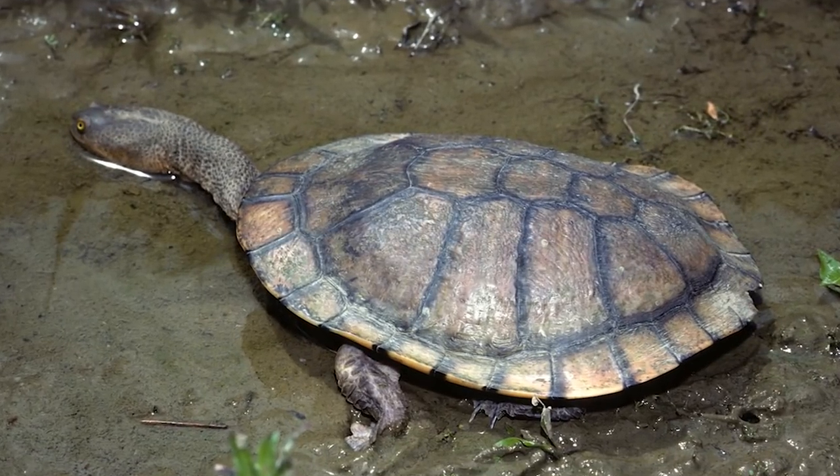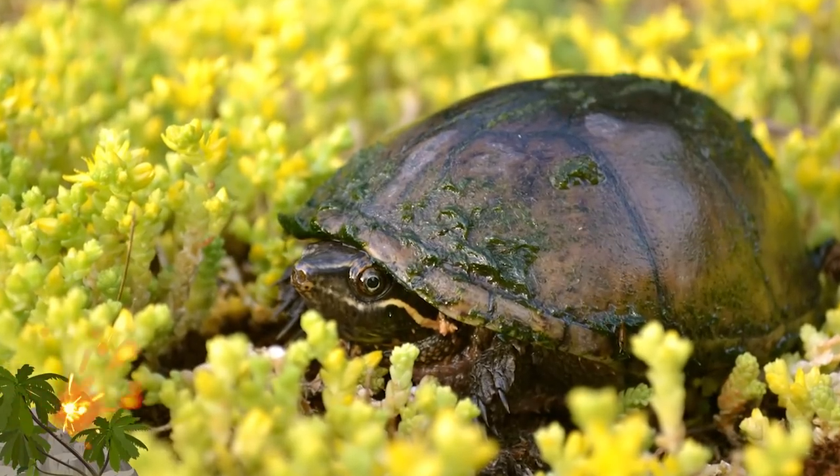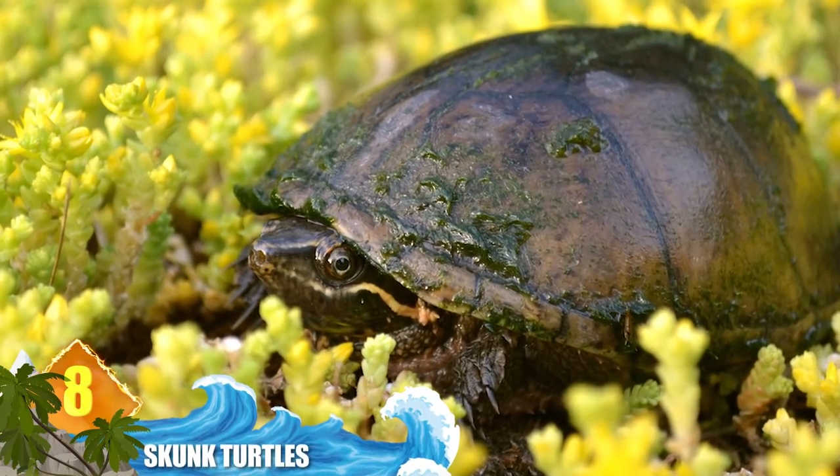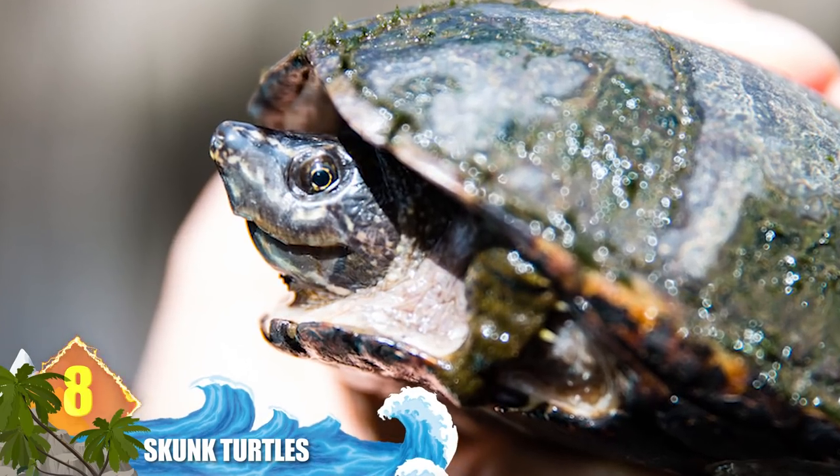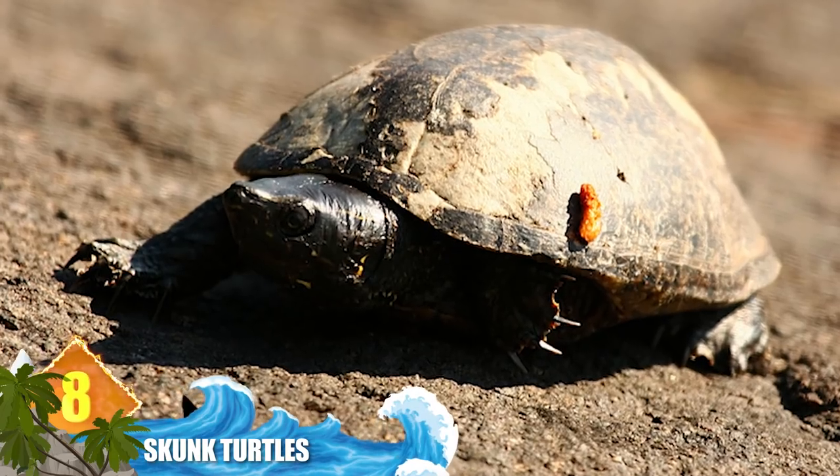Number 8. Skunk turtles. The smelly nickname refers to some turtle species like the stinkpot turtle native to North America. It's named for its ability to release a foul stench from scent glands located on its shell. The odor is likely a defense mechanism against predators.